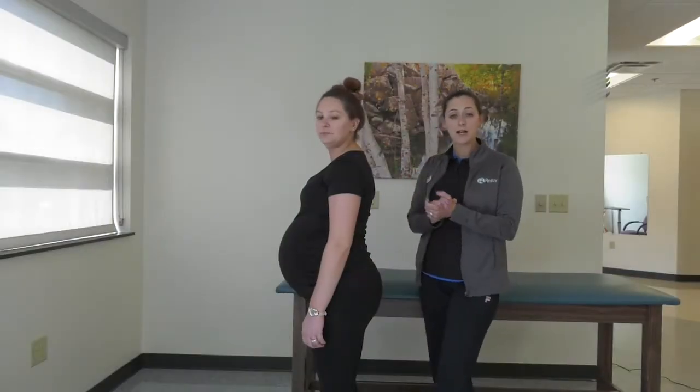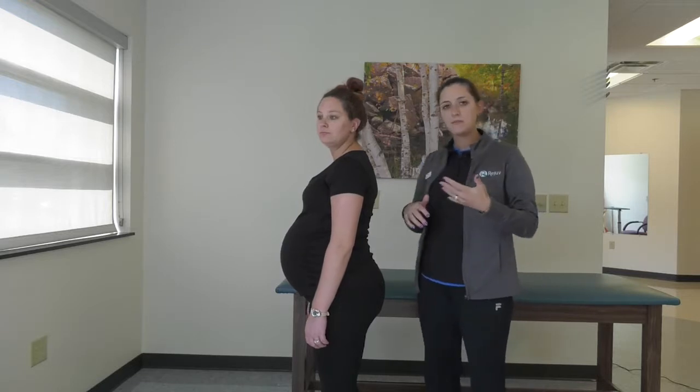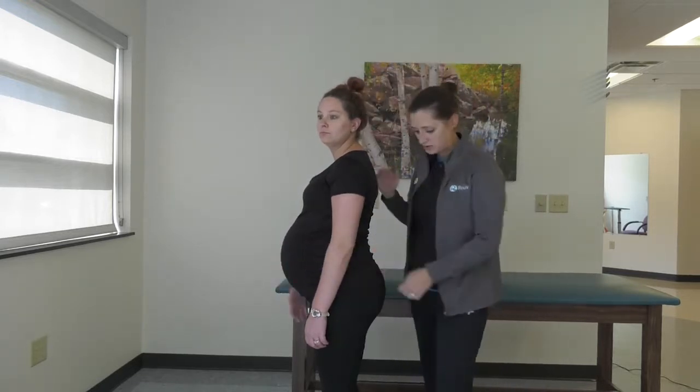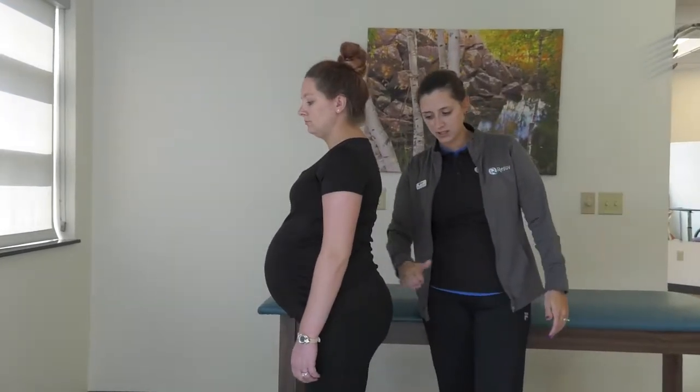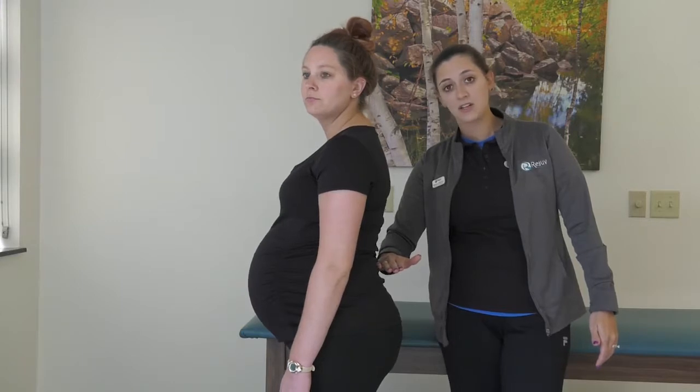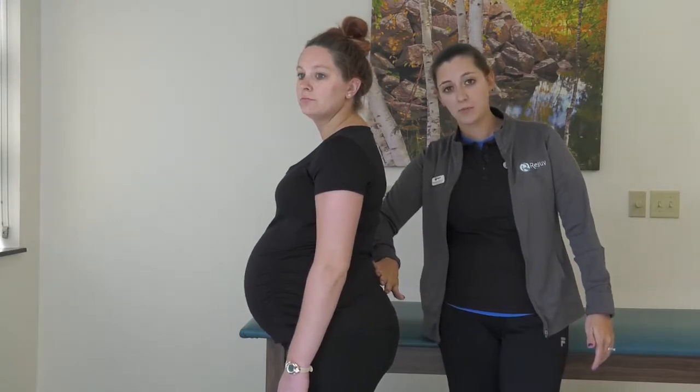So the first thing we're going to talk about is posture. So oftentimes when you start to carry more weight in your belly, the baby's up front, you start to, what Angie is showing here, you start to get this increased arch in your low back. What we want to make sure is that you don't hang out like this because that can be a lot of pressure on your back.